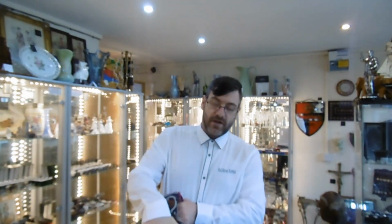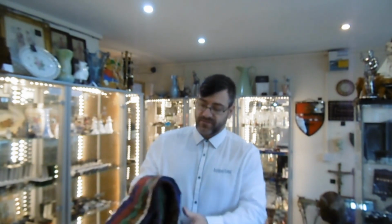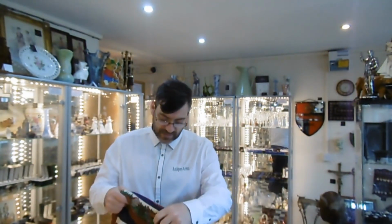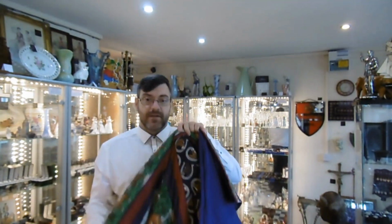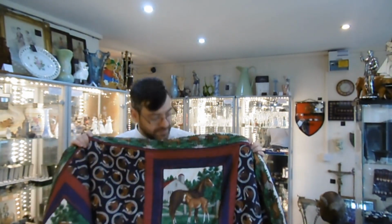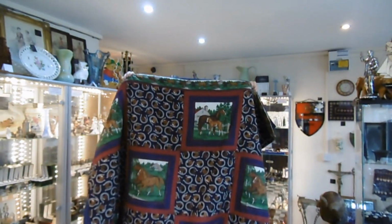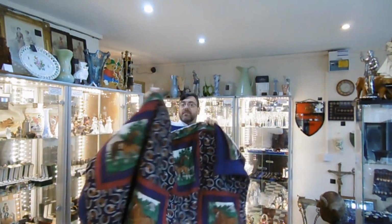I'm going to start off with a very large throw, what we call a throw, a bed cover or a settee cover or something along those lines. It's not old, it's very much made in the manner of a patchwork quilt, all little patches sewn together. And there we have it. It is a beautiful thing. It's doubled up at the moment.